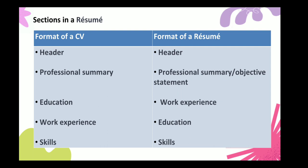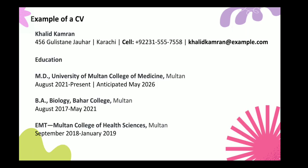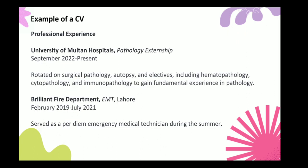Now let's see how a CV is written first. So you will mention your name, you can see the address is mentioned, the city is mentioned, the cell phone is mentioned, and the email address is mentioned. So this is complete. This is your header. Then you mention the education, the final that is in progress or you have finished. So in the reverse chronological order, you will write your education.